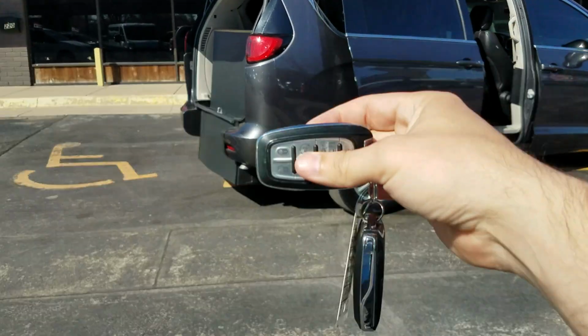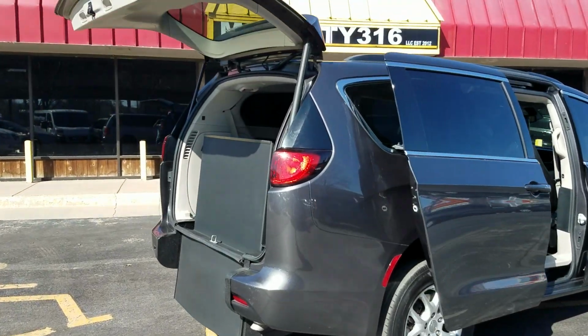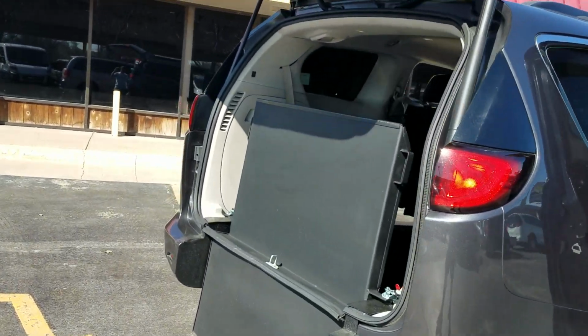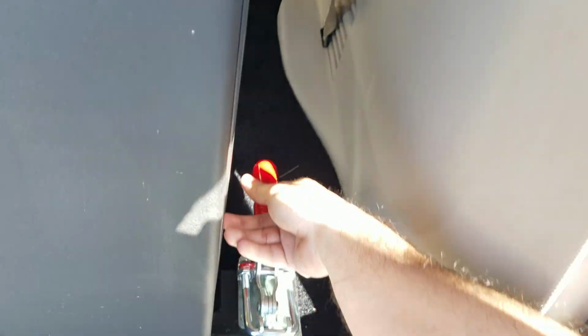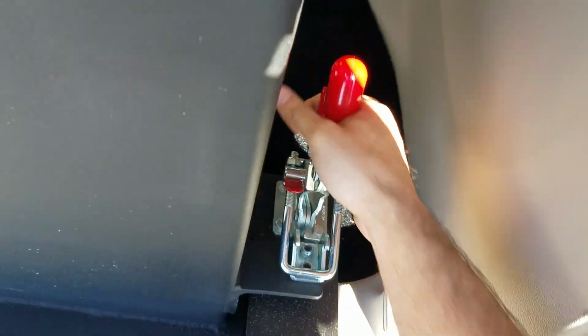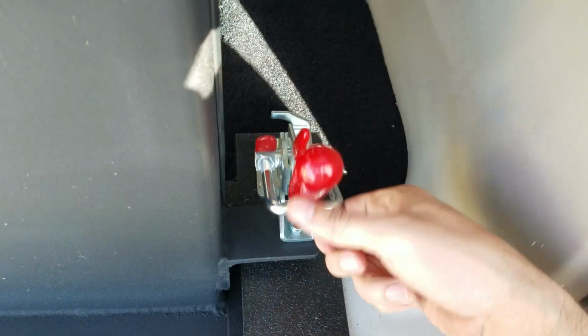You can see with either one of the key fobs here, I can operate both power sliding doors and the rear trunk latch. This is a brand new rear entry conversion, easy to operate, low cost to maintain. I can operate this entire conversion using just two fingers. I pinch and I flip.